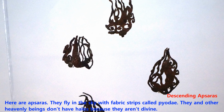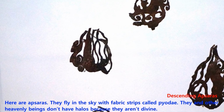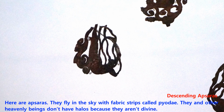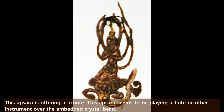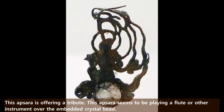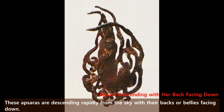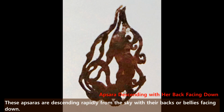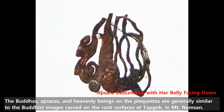Here are apsaras. They fly in the sky with fabric strips called pyode. They and other heavenly beings don't have halos because they aren't divine. This apsara is offering a tribute. This apsara seems to be playing a flute or other instrument over the embedded crystal bead. These apsaras are descending rapidly from the sky with their backs or bellies facing down.